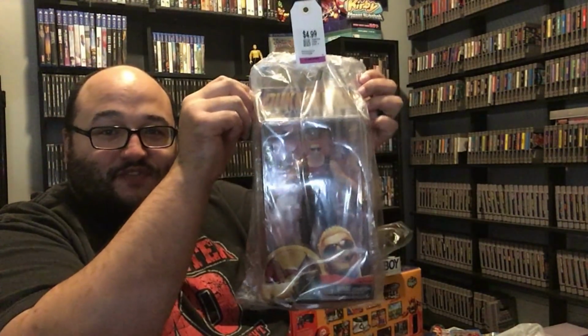This first one, I obviously haven't taken it out of the packaging. This is from about a month ago, I think. Picked up this Duke Nukem Forever action figure, still sealed, for less than $5 at my local Savers. And I say less than $5 because for some reason I remember they gave me a senior discount. I got one gray beard hair growing in, so maybe I'm over the hill now. I don't know how that works.